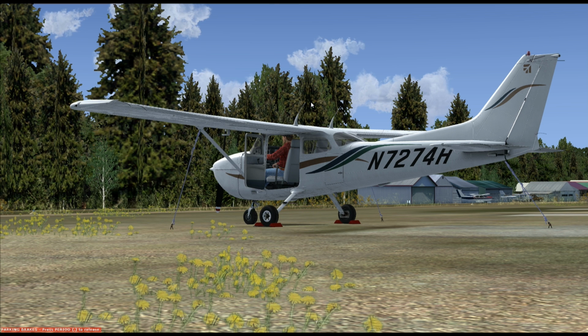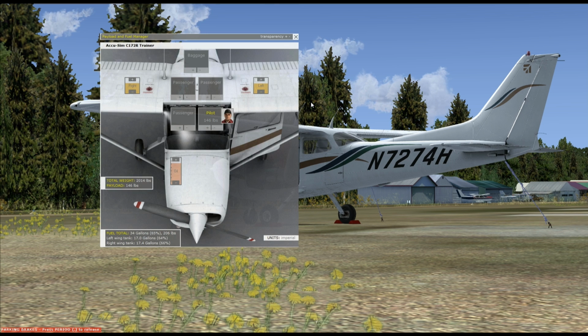What we'll do now is have a look at our payload manager. Now we're running just one person today in the plane, just me, the pilot. You can see the oil levels a little bit under full, but okay otherwise. Fuel levels are about 3/4, or just a little bit under 3/4 actually.